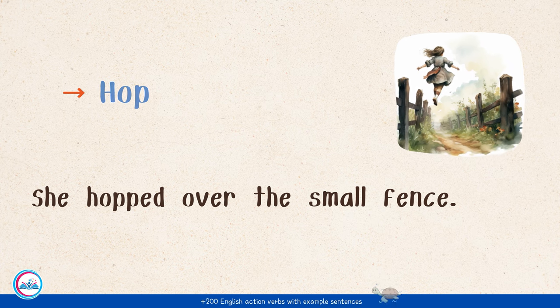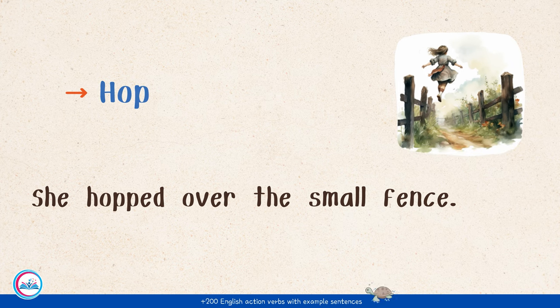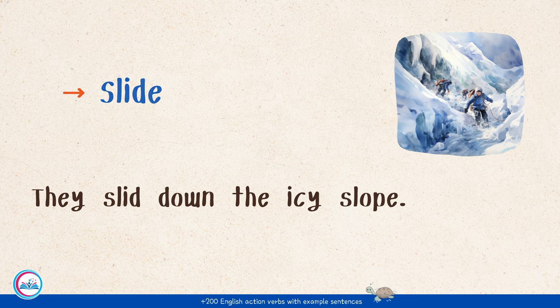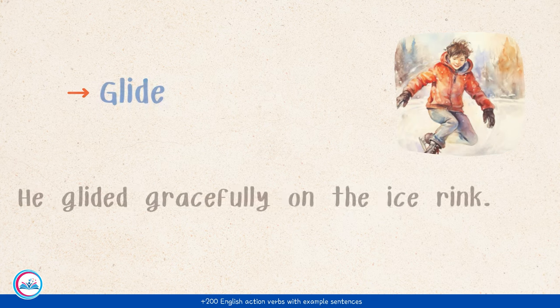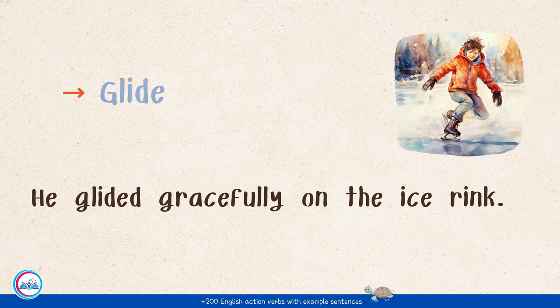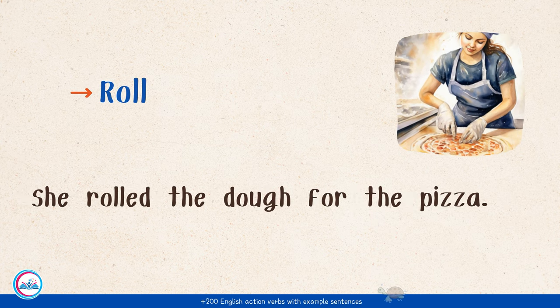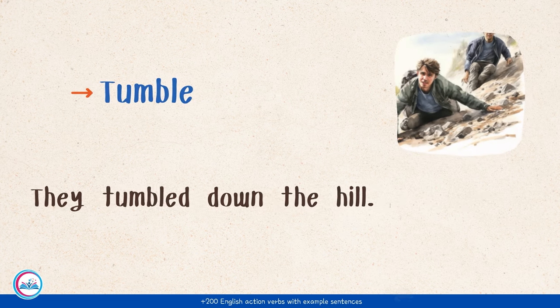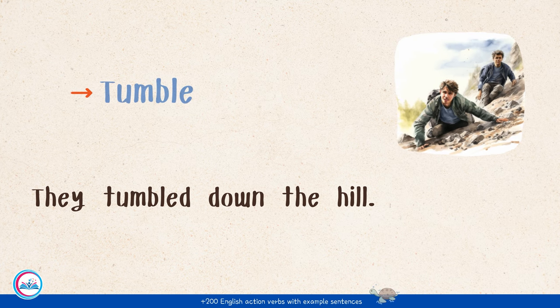Hop. She hopped over the small fence. Slide. They slid down the icy slope. Glide. He glided gracefully on the ice rink. Roll. She rolled the dough for the pizza. Tumble. They tumbled down the hill.